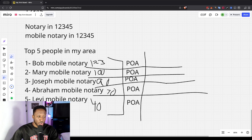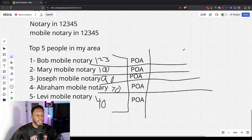To do that, you're just going to go on their website, go into the reviews, and then go to their services, and a lot of notaries list their prices on their website. I personally don't do that, because I'm like, what if there's people like me out there? I'm just making it easy for the competition. But a lot of people still do it.